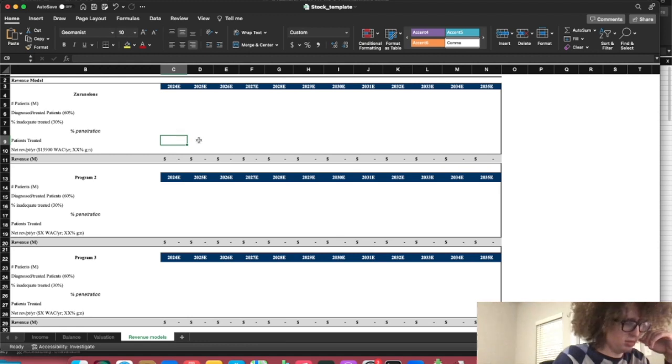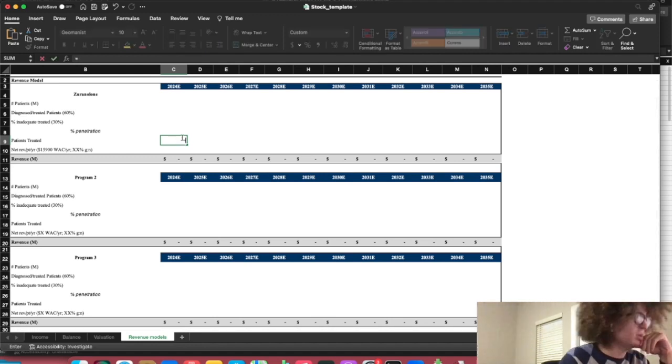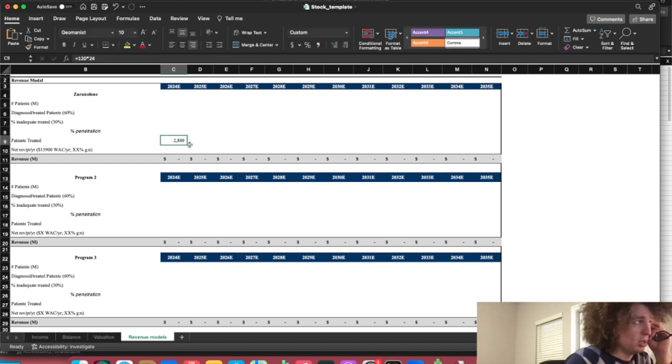I guess it's not really worth doing. Oh man. So we started on December 14th, 2023. We started selling. We got 120 patients. If you just multiply 120 times 24, because they started half the month and there's 24 half months in a year, we're looking at at least 2,880 patients. That's pretty good.